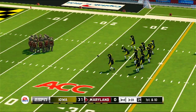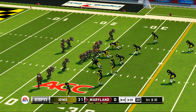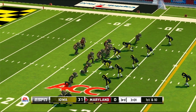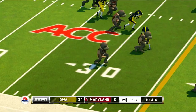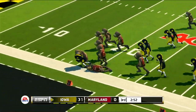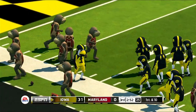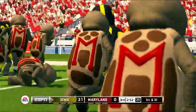They coughed up the pigskin the last time they had the ball. Let's see if they can hold on to it this time. So much in football is about how you respond to adversity. Moving forward after a turnover is a perfect example of that. Now he's going to run and watch out. He lost the ball. The defense scoops it up. To the 20. It's a fumble. The ball just kept scooting all over the place on the sideline, and it finally skipped out of bounds before anybody could claim it.